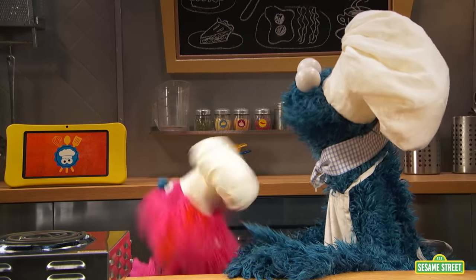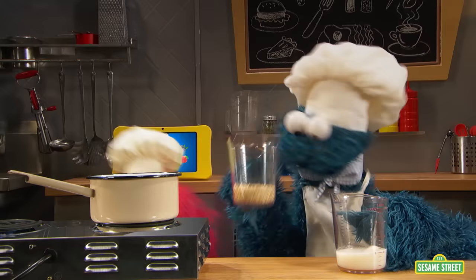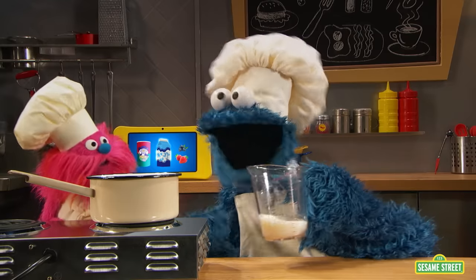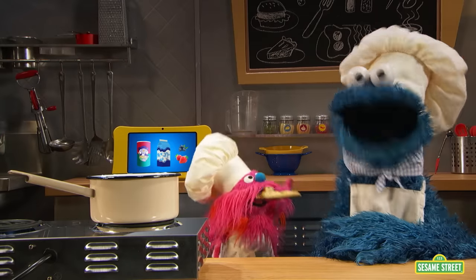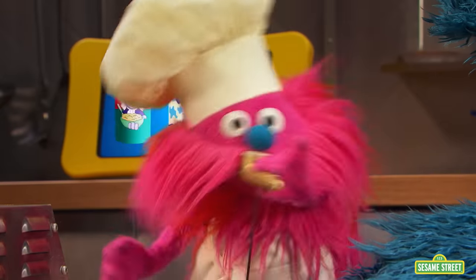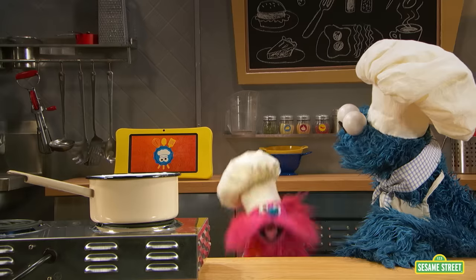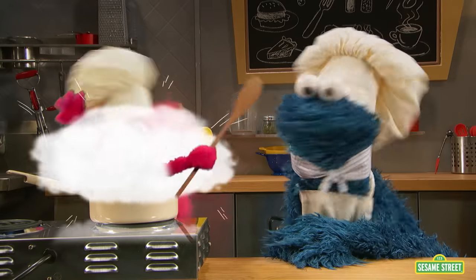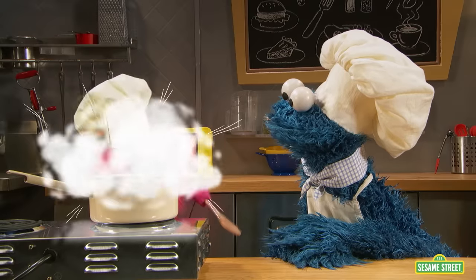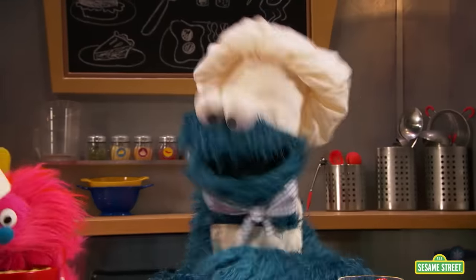Okie dokie, let's check the recipe. Okay, the ingredients are a scoop of oats, some milk, and a little kazoo. Kazoo? Thank you. And now, stir it up! It's ready! Here you go!